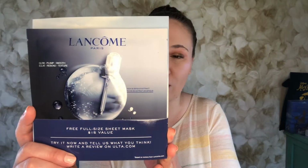It was my mom's birthday month, and so one of these orders was put in under her account so that we could get the online mask because this was better than the Mario Badescu, because her birthday's in March, and Mario Badescu, I didn't want this spray, and she doesn't use the spray, and she doesn't use sheet masks, but I will use this one. So this is her birthday gift. It's just a sheet mask, and it's supposed to be $15 normally. It's the Advanced Génifique Gel. I'm excited to eventually use that because I do love sheet masks. I use them all the time.